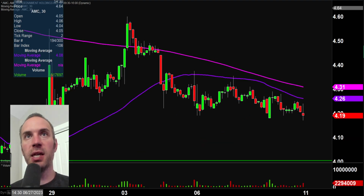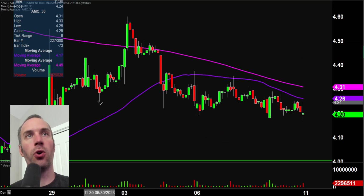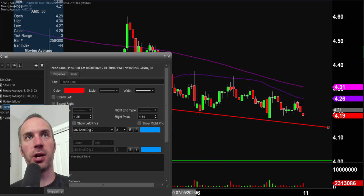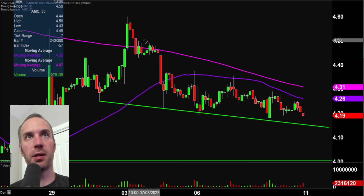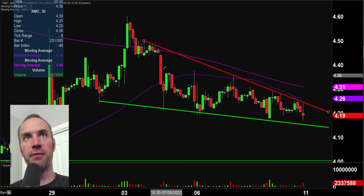Next one, AMC, and overall the downtrend continues. So basically the exact opposite of what we were looking at before, although I will say that moving forward now into the future, very interesting pattern here that has formed. So let me change that to green because that is the support part of the pattern. And on the flip side, we have the resistance part right here. And this would be a falling wedge pattern.